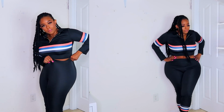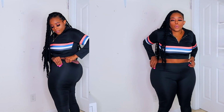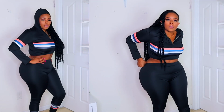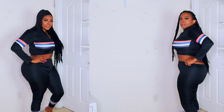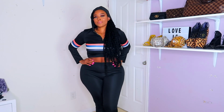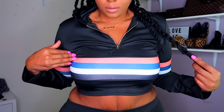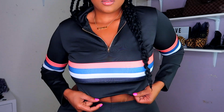Besides that, I do like the fit. They fit well on my ankles. This material is not cotton at all. So just keep in mind when you shop African Mall that a lot of their clothes will be that polyester, soft, shiny kind of feel. Okay, so I was expecting this to be cotton, but for the price, for less than 30 bucks, you can't beat it.